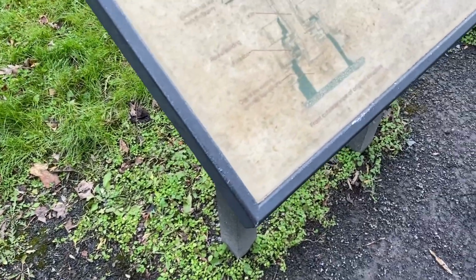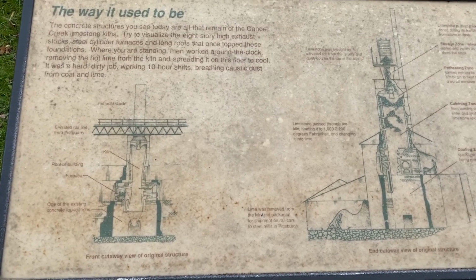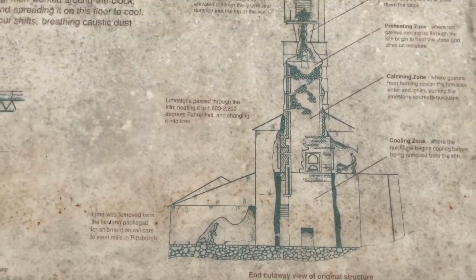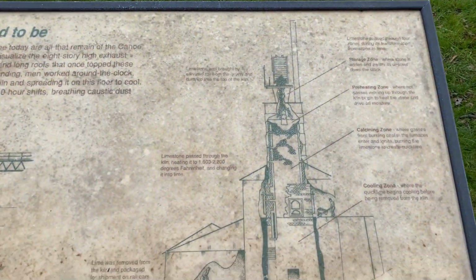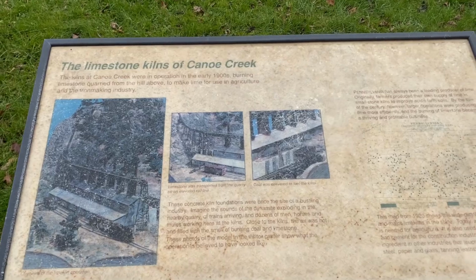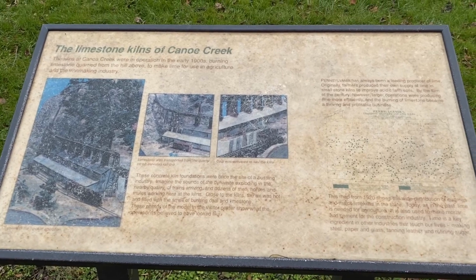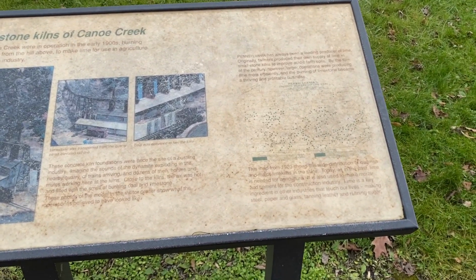And then if you read on further here, these are what the kilns looked like. They had 8-story high exhaust stacks. So not only was it what you see here today, but there were 8-story high smokestacks coming out of these. And from what I've read here, they worked around the clock, and the air here was really bad. It was very soot-filled, smoky air, and these people worked in it their whole lives. You do read about that a lot in these particular types of areas. It was a rough way to make a living. Coal mining is a rough way to make a living.